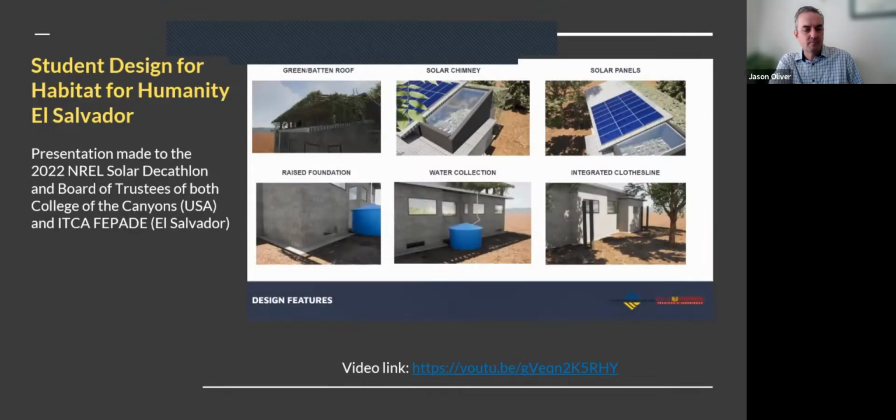There are 6 sustainable design features to be considered. The first is green batten roof, which shades the roof from direct heat gain from sunlight, reducing the temperature of the structure while introducing healthy microbiomes from the vegetation. A raised foundation that reduces the risk of flooding, as well as improving air circulation with the addition of vents, with the added benefit of a storage space. The addition of a solar chimney that provides the ability of efficiently exhausting hot air held inside of the house. It also introduces natural lighting to the bathroom.